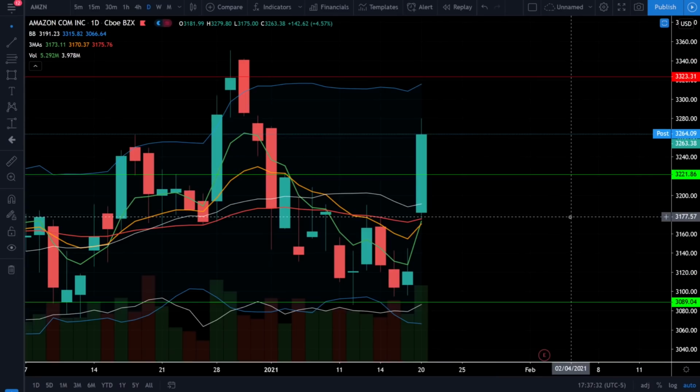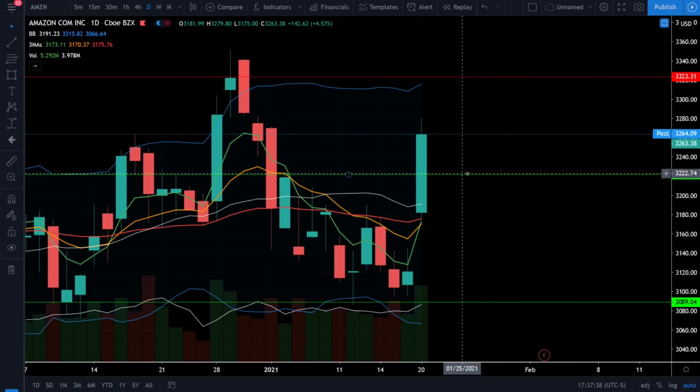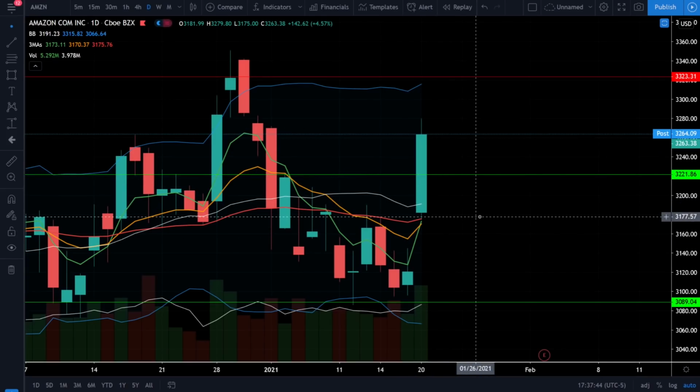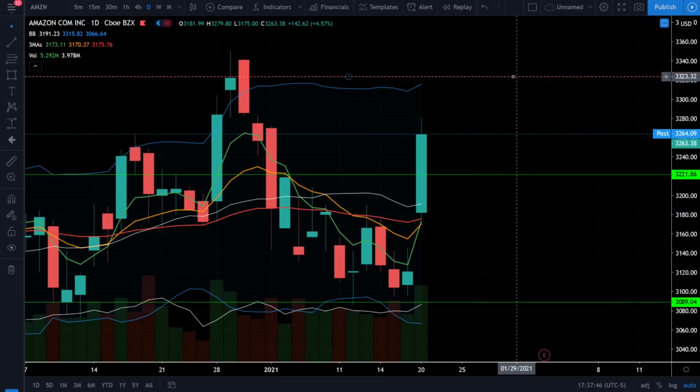Next up is Amazon stock, which had a very bullish day today, closing up over 4.5% and blasting right through resistance at 3,200 and closing above. We're back to closing over all of the moving averages, which is always going to be bullish price action. And the next price target I want to watch on Amazon is up here at $3,300.